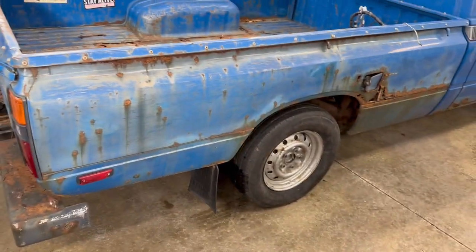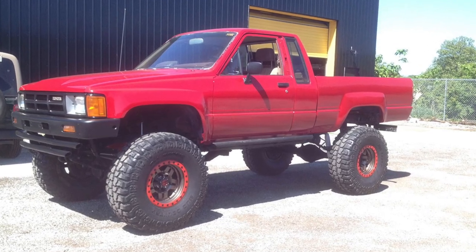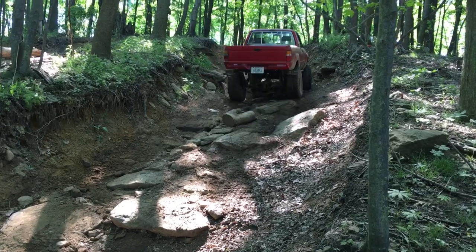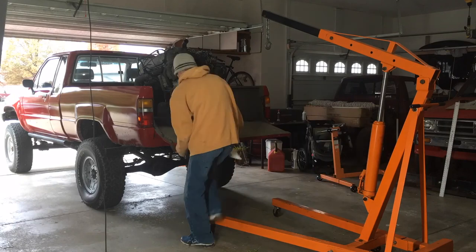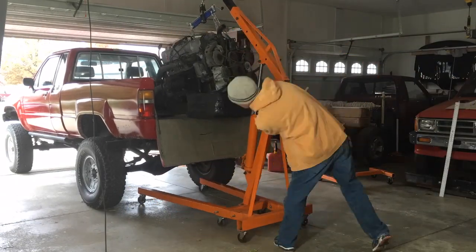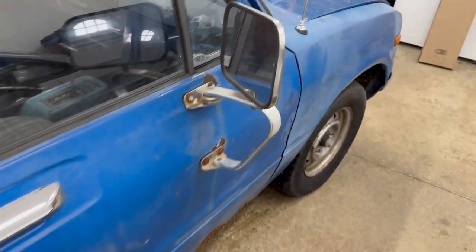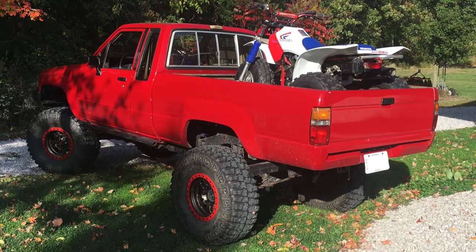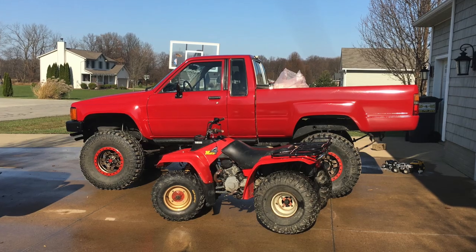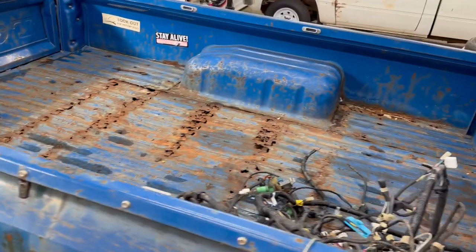But the more I looked at this truck, the more I started to like it. I already have a lifted four-wheel drive, and believe me, it's an awesome truck. But as I'm getting older, lifting engines and transmissions into the bed of a four-wheel drive is getting kind of old. Not to mention, I want something that I can use to haul three-wheelers and four-wheelers, and putting ramps on a lifted four-wheel drive truck is kind of sketchy. They're at like a 45-degree angle. So this is a long bed, and this is going to be perfect for hauling stuff.